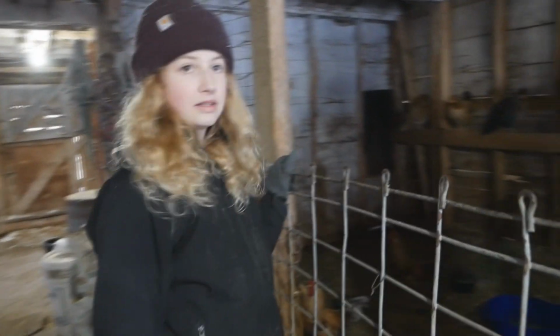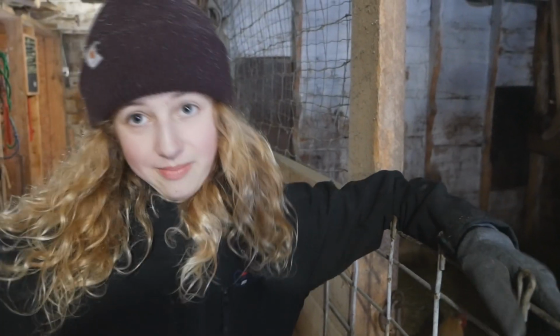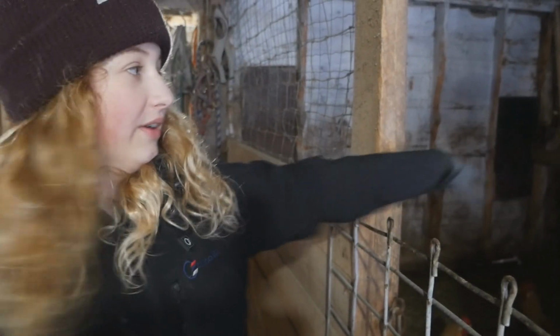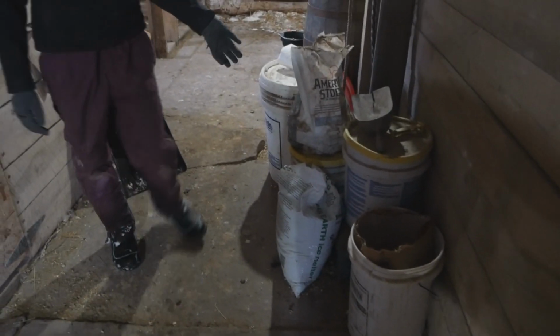So yeah, this is Gwen's goat pen, with some chickens in it. Yeah, chickens sleep in there too, because there used to be two chicken pens. This used to be a chicken pen, and that used to be a chicken pen. So they're used to sleeping in there. And then right here we have lime and barn salt and stuff like that.